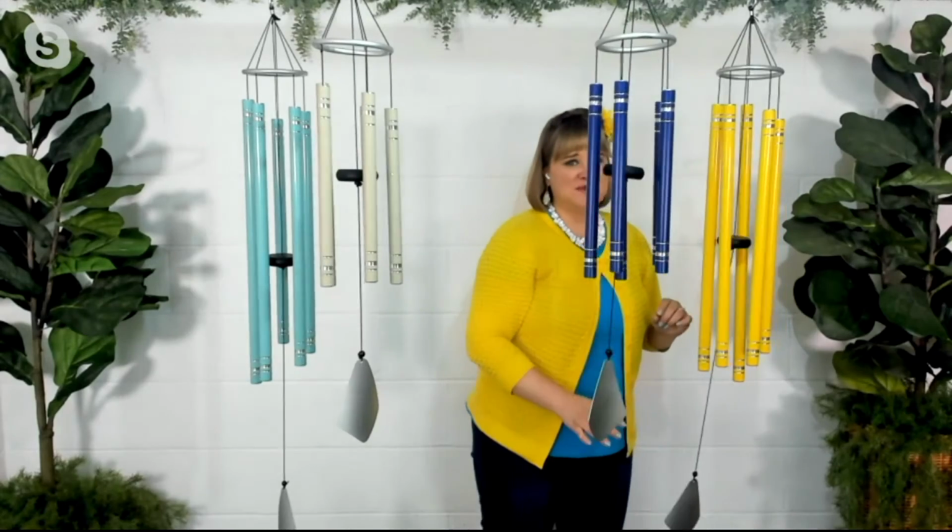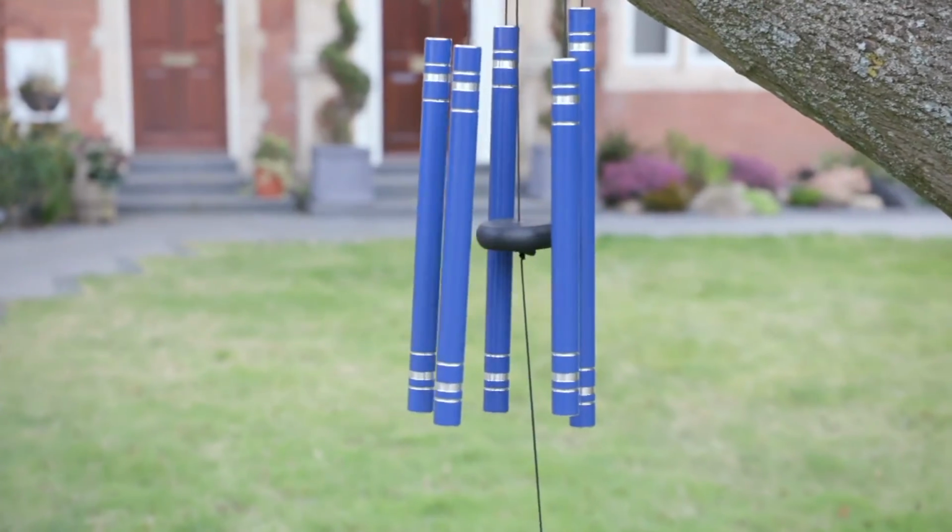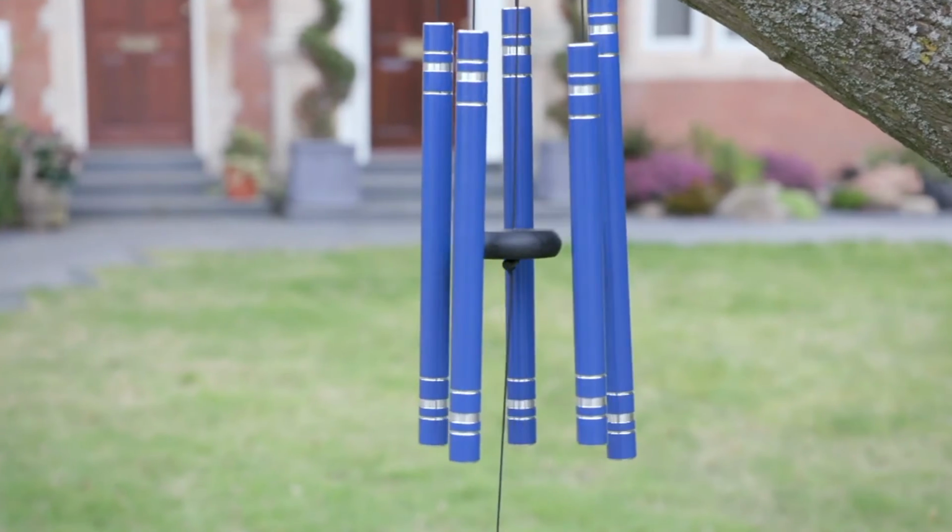Because again, the 51-inch option is the most popular, and the yellow is the most popular color. So again, this is M79054. This is your 5-bell hand-tuned wind chimes.